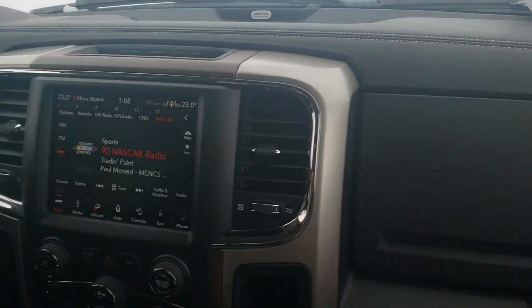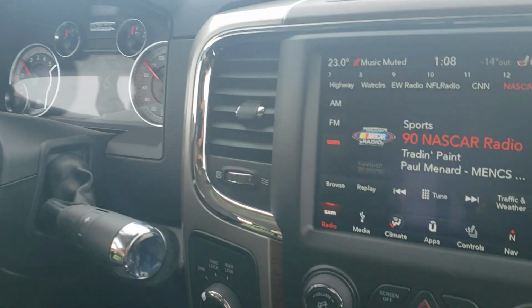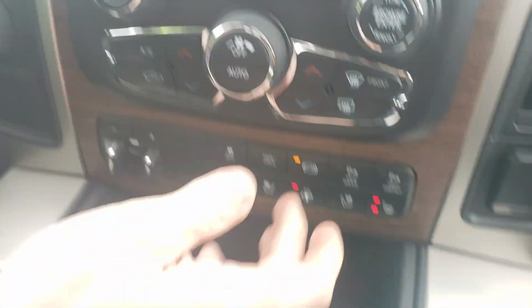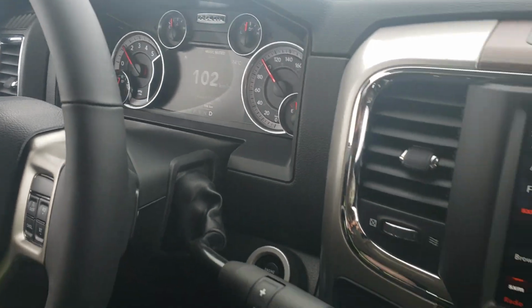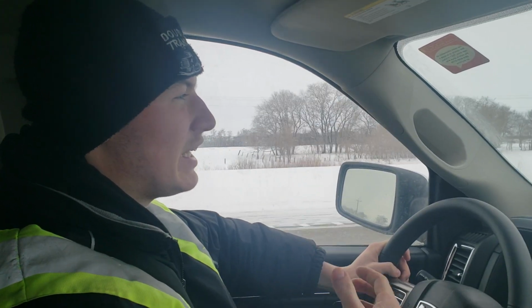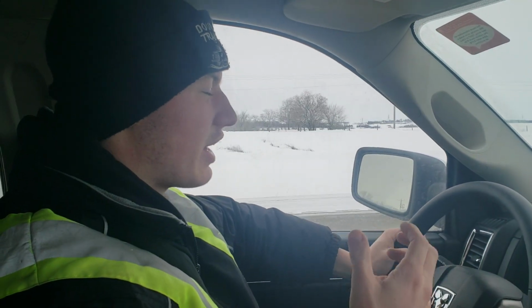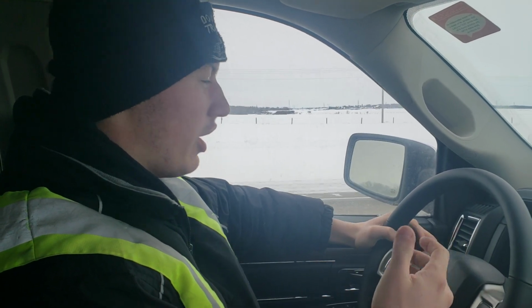Another feature I really like on this truck is the exhaust brake. It is very well tuned with how the truck works. The automatic exhaust brake won't activate until you press on the brake pedal itself. That really helps if you're just towing in town and don't need the exhaust brake. But if you're towing a trailer and you need that extra bit of help to slow you down, the exhaust brake helps a lot.